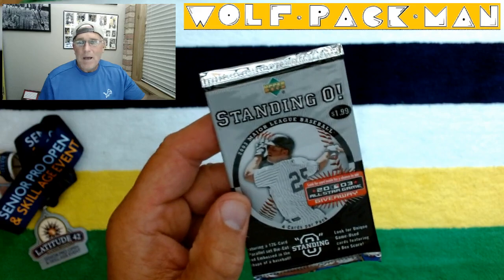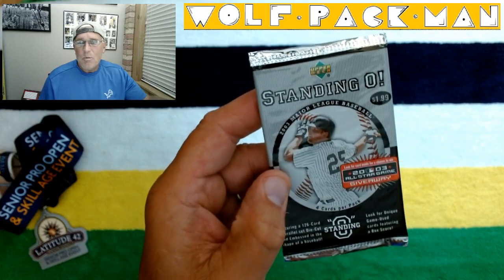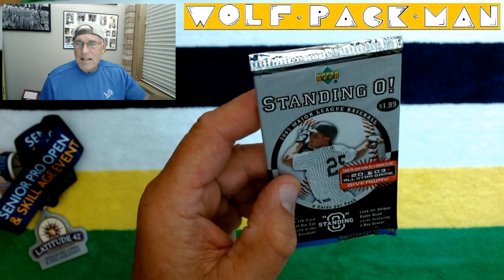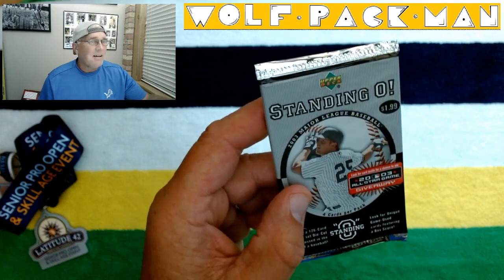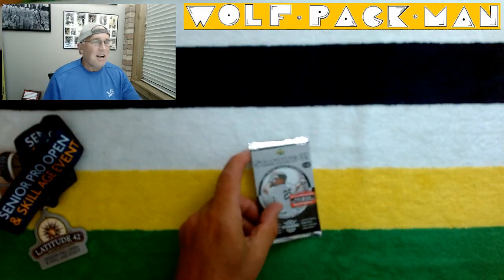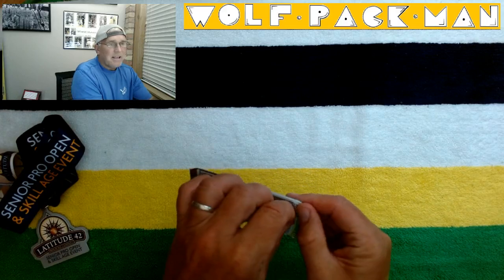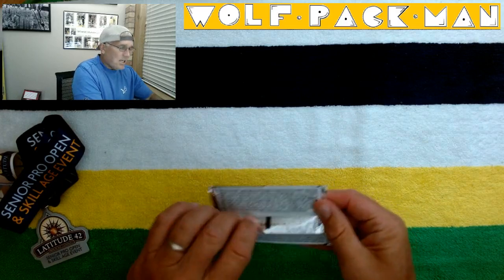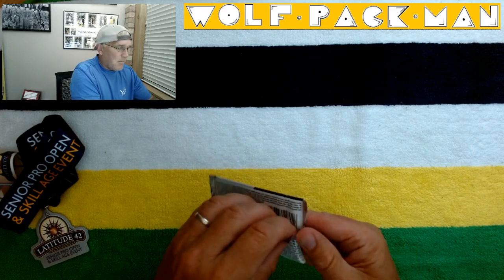So it's a small pack of Upper Deck Standing O Baseball. And check it out. I think that's Jason Giambi on the front, if I'm not mistaken. 126 cards are in the base set, 17 of which are Hall of Fame players like Chipper Jones, Randy Johnson, Frank Thomas, Ken Griffey Jr., Derek Jeter, Greg Maddux.